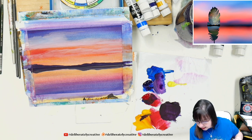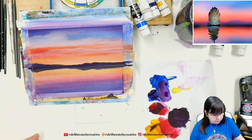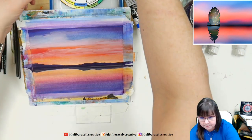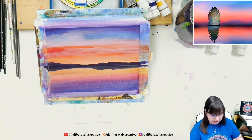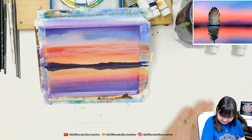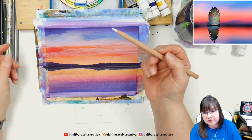is grab my chalk pencil, move my paint out of the way so I don't put my hand in it, dry the puddle of water off my table so I don't put my painting in it. There we go. So now we're going to put the feather on.